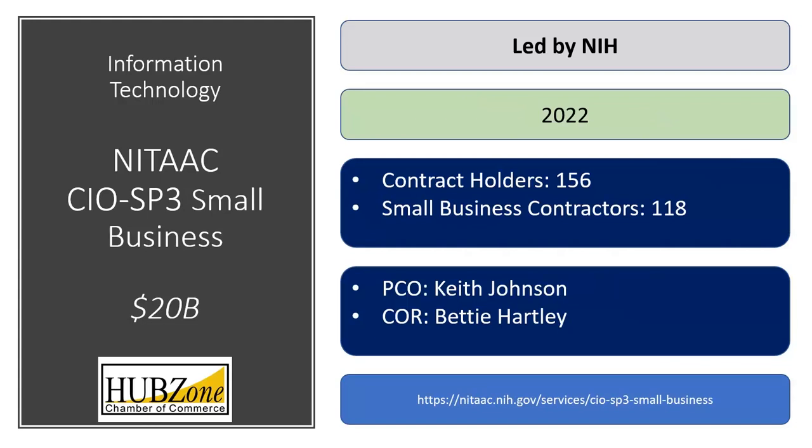So we also have CIO-SP3 Small Business. It's duplicative of CIO-SP3, and again, it's coming up for recompete in 2022. One interesting thing is how many other than small businesses are on this contract. The website shows 38 firms. The reason that it's important is to see if these folks now must subcontract to small businesses, and you want to dig into that a little bit more yourself.